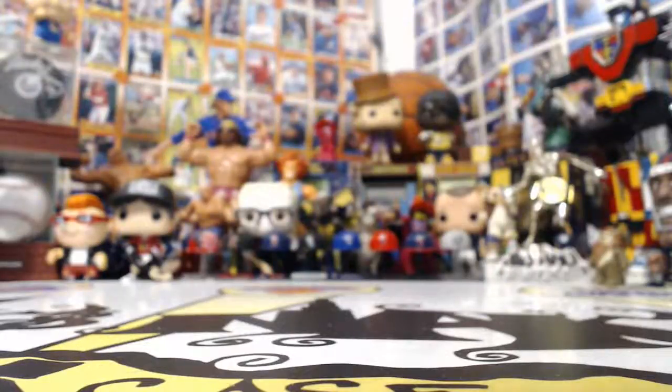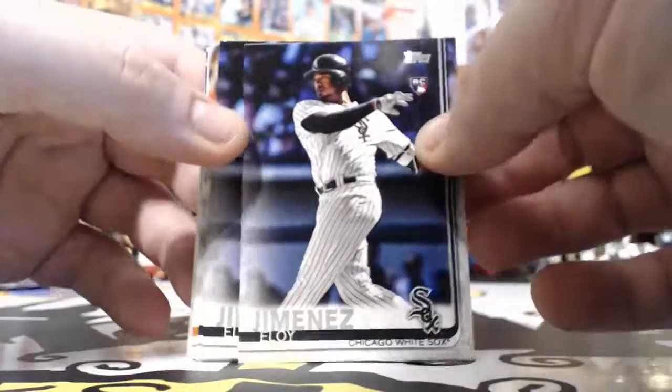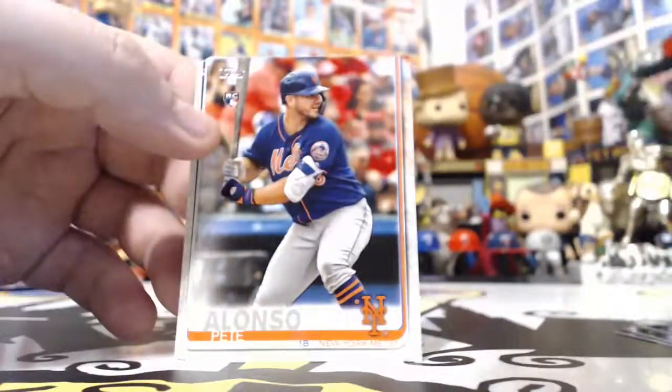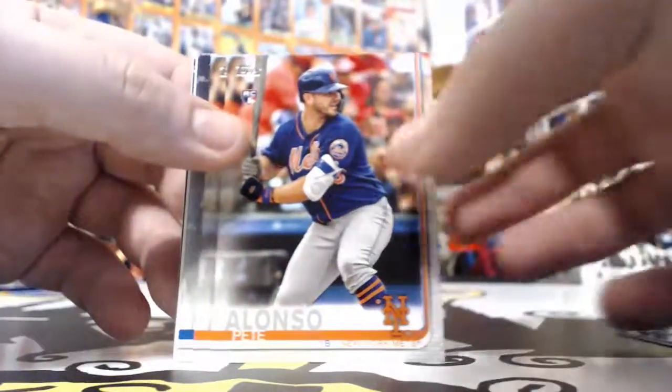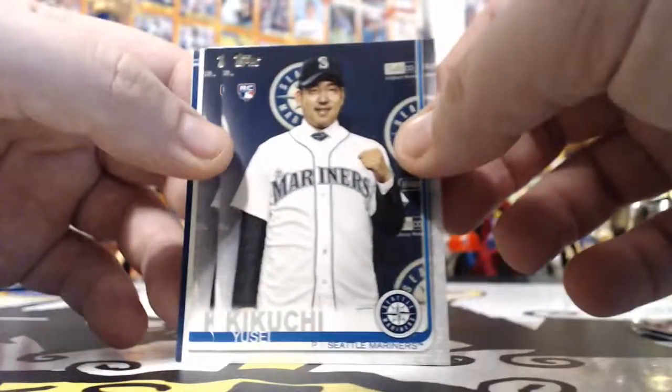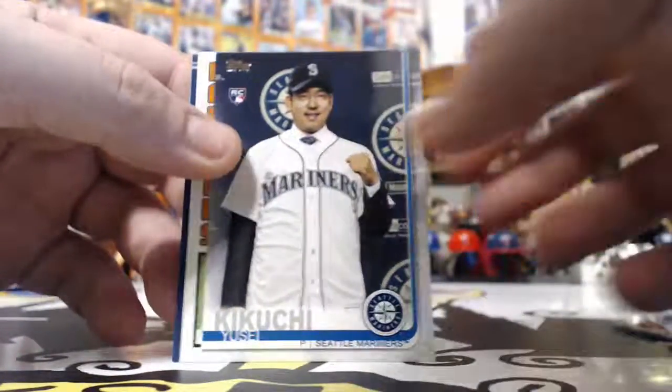Okay, guys, Eloy Jimenez, Chicago White Sox rookie. We got one, two, three of those. Pete Alonso for the Mets, one, two, three. Yusei Kikuchi for the Mariners, we got three of those, and the 84 style.